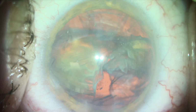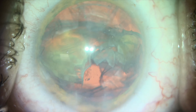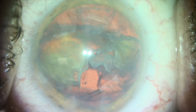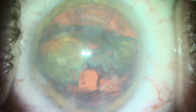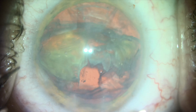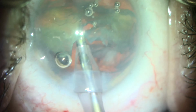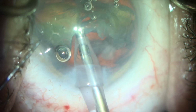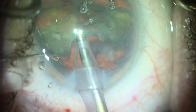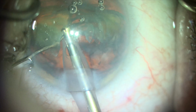So we have viscoelastic behind this nuclear fragment and in front of the nuclear fragment, and we elect to use our phaco handpiece to remove the remainder of this cataract. We're going to use a cyclodialysis spatula to support the nucleus from behind to prevent it from moving posteriorly into the vitreous.